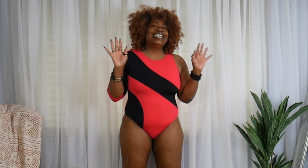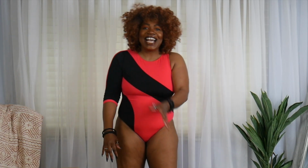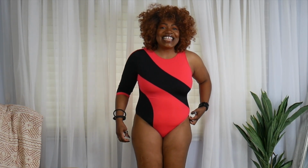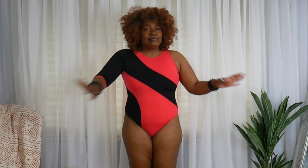Now, I know it's a one-piece swimsuit. I know it even has coverage on the arms. I know it is definitely thicker than all the other swimsuits, but when I say, oh my goodness, this is nice. So I feel super comfortable in this one. I could definitely wear this, no problems with popping out, falling out, moving out, anything like that. I feel like this is one you can actually swim in too.